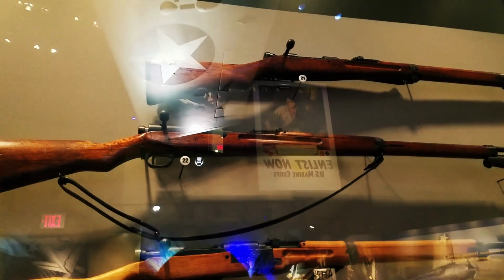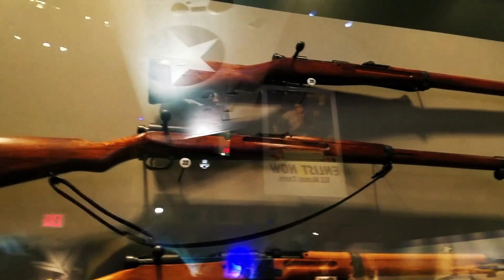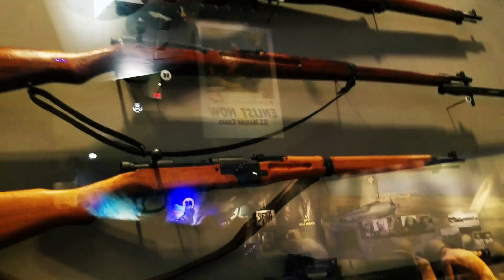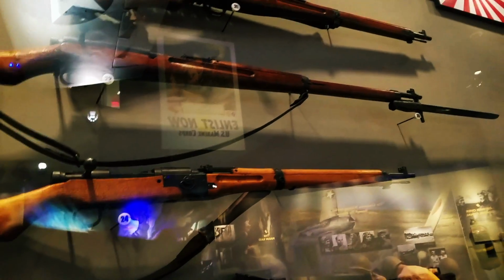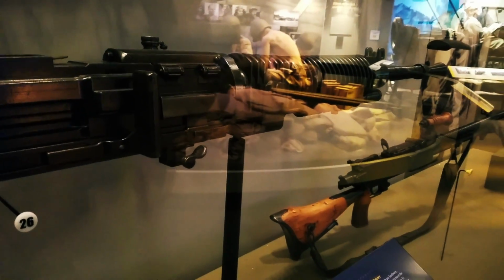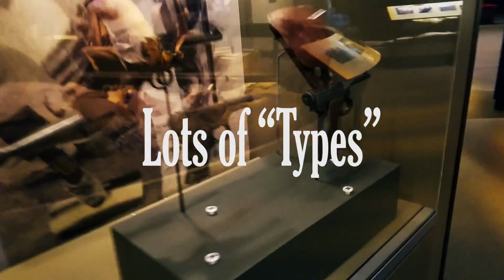So you've got the Type 97. Actually, well, 21 is the Arisaka rifle. It's the top one right there. 22 is the Type 38 Arisaka. 23 is the bayonet. That's the end of there. And then this monster here, 26, is the Type 92 heavy machine gun.